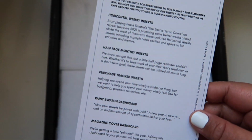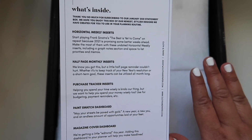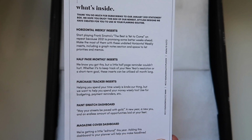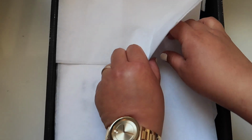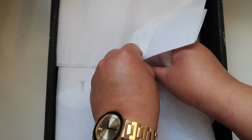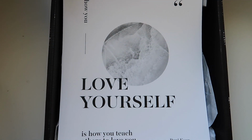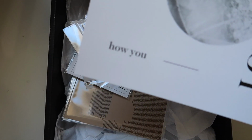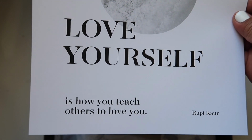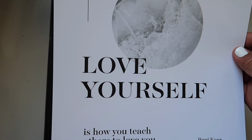Oh my gosh, I'm getting so excited. This is my first time opening this box, so I don't know what's inside and I'm so excited right now. So let's see what's inside the box. I want to be careful opening this one. Oh wow, this is so nice. It says how you love yourself is how you teach others to love you.